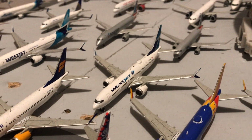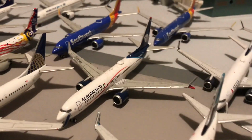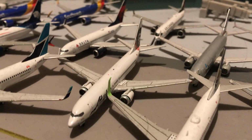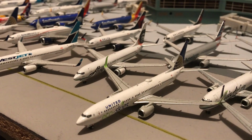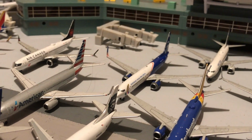WestJet 737 MAX 8. Southwest 737 MAX 8. Southwest 737 MAX 8. Aeromexico 737 MAX 8. Can we do this one? United 737-900. WestJet 737-8. Delta 737-700. Air Canada 737 MAX 8, Alaska 738 in the LA livery, WestJet Eco Skies livery, 737-900. American 737-8, Alaska 737-900 in the Honoring Those Who Serve livery.